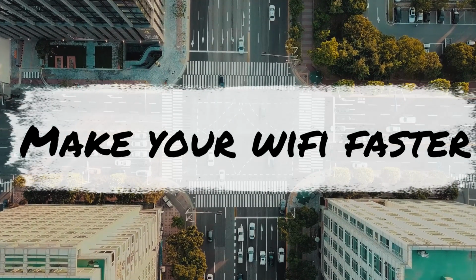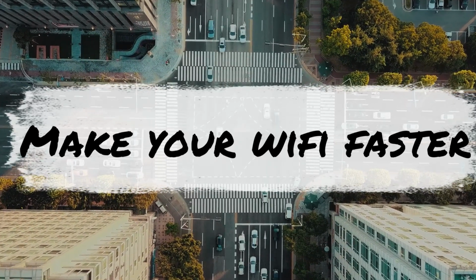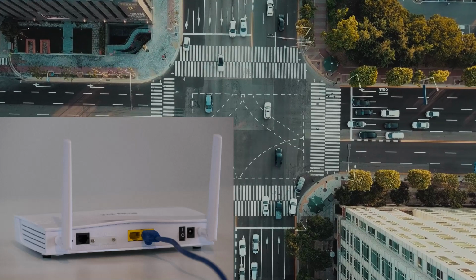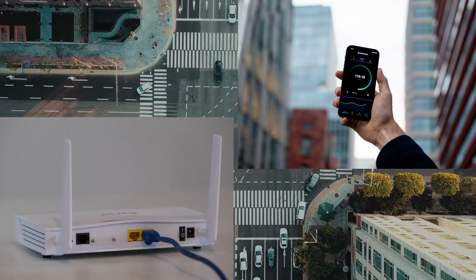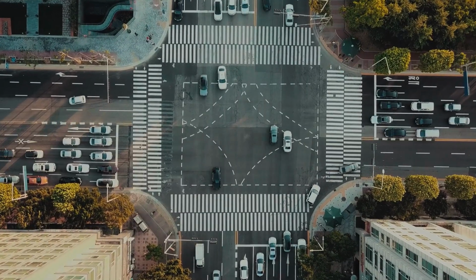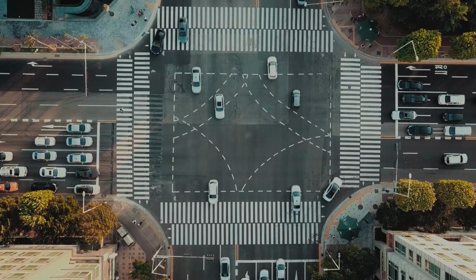In this video, I'll be giving you some tips on how to increase the speed of your internet whenever it's slow or whenever it refuses to load. What I'm going to talk about will work on both router and mobile phones. Currently, I'm using my phone as a hotspot and I'll be swapping from my phone to Wi-Fi router just to teach you some things you need to know.